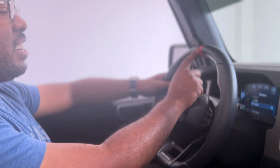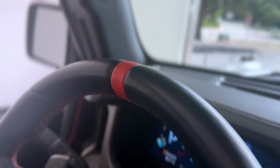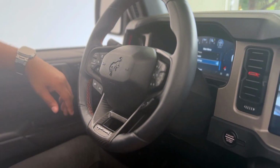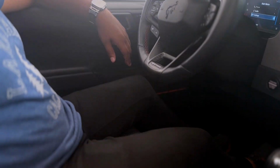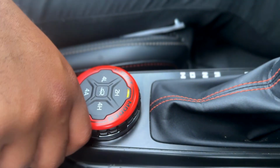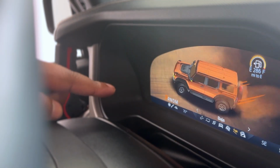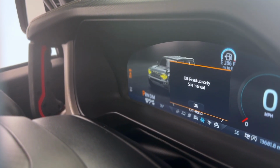You do have a little indicator here on your steering wheel to let you know when you're at straight, basically, which helps if you're planning on launching the vehicle. I don't know why you would do that, but why wouldn't you? And then you've got your GOAT mode selector right here, so you can transfer it from normal to off-road, Baja, rock crawl. See, they want you to do it. And it's really cool that it gives you a little animation here in the gauge cluster when you switch modes.